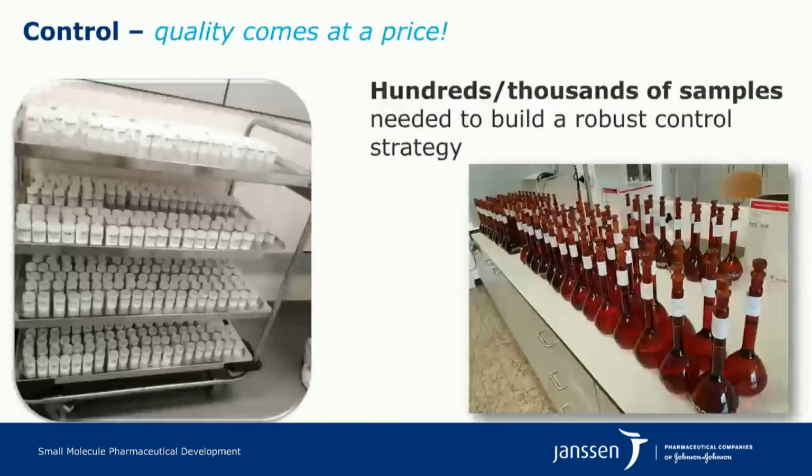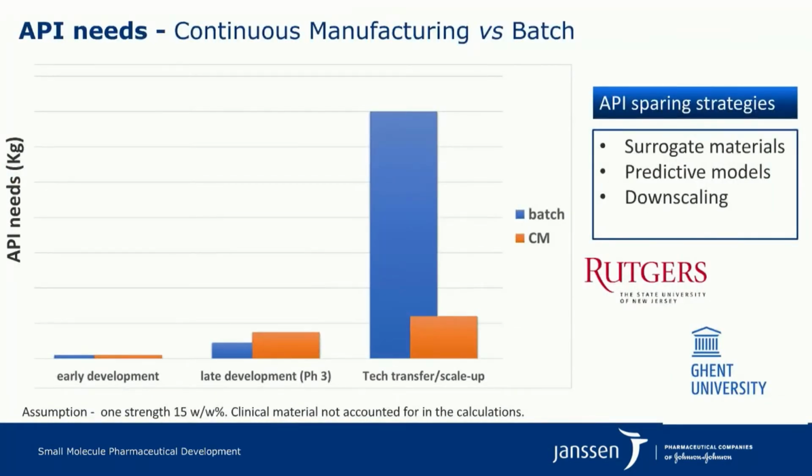Of course, control comes at a price, right? So especially when developing RTD models, there are hundreds, if not thousands, of samples that have to be taken during development. And that's why a close interaction with your colleagues from analytical is very crucial. And this might also have an impact on the overall amount of material that you might need during your development. And one question that people often ask is, how much material do you really need in continuous? And is it better than batch, or is it worse?